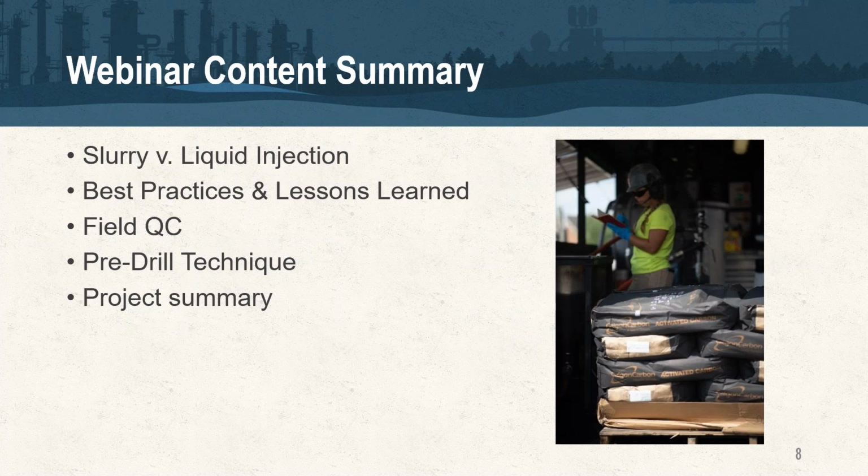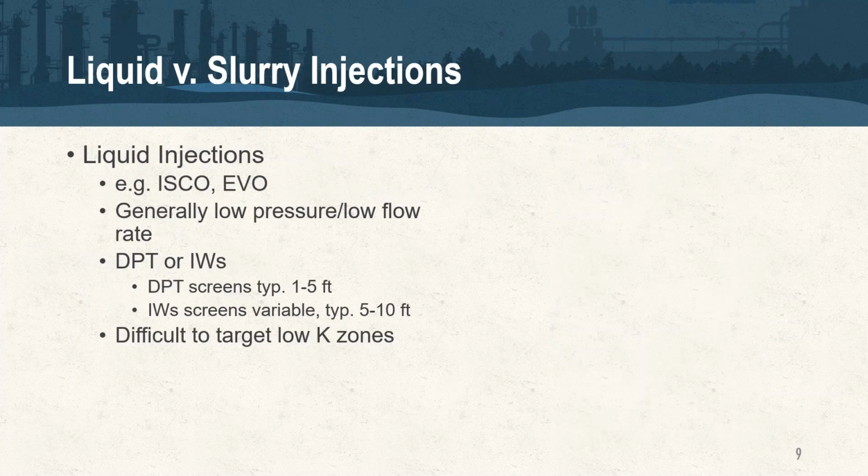So here's just a content summary. We'll go through each of these bullets over the next 15-20 minutes or so before we get to Gary and the project summary. First off, we talk about liquid injections versus slurry injections. Liquid injections, like ISCO and EVO, are generally injected low pressure, low flow, high volume. Typically, you can use direct push or injection wells, with DPT screens usually 1 to 5 feet. Injection well screens can vary, but it's not recommended you go larger than 5-10 feet, where you're going to potentially get some preferential flow into some high K zones.